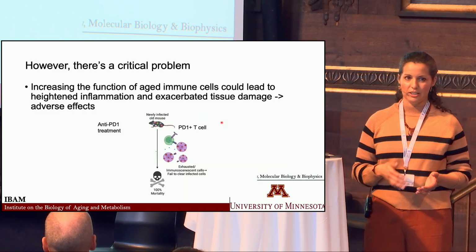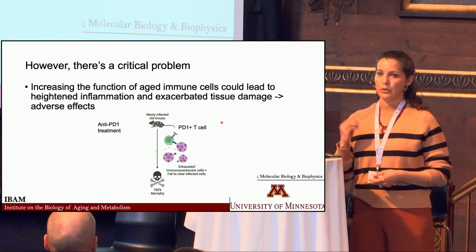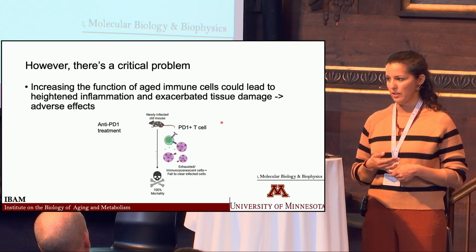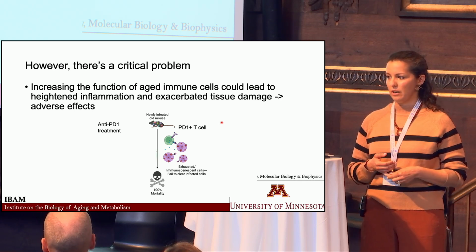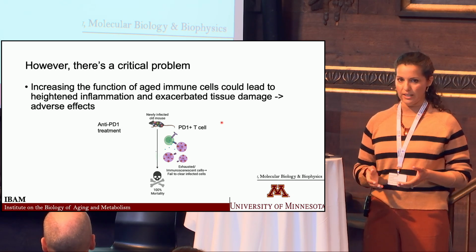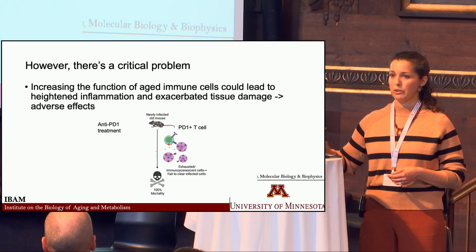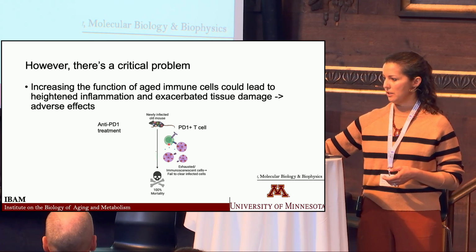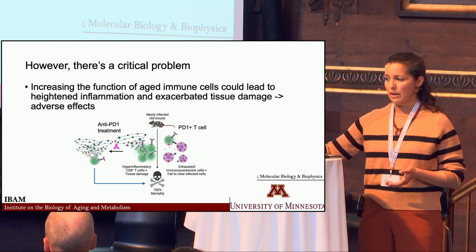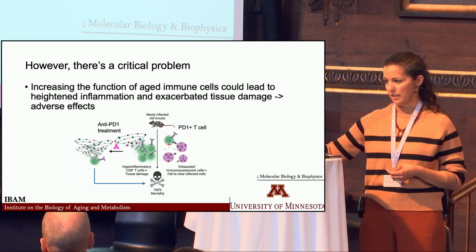So I told you this is a good thing, right? But there's actually a problem with activating these immune cells. If we increase their function, we're increasing their cytotoxic function, but we're also potentially increasing their inflammatory function. And so it's a double-edged sword where we could have heightened inflammation and exacerbated tissue damage and adverse effects. So in our model here, we have an old mouse where the increased exhaustion is preventing the clearance of those virally infected cells. And if we use a checkpoint blockade or an anti-PD-1 treatment, one outcome is that we might see increased tissue damage and increased inflammation because of the increased T cell activity.